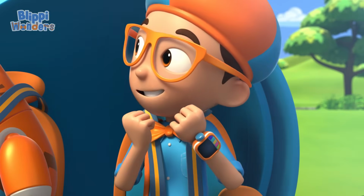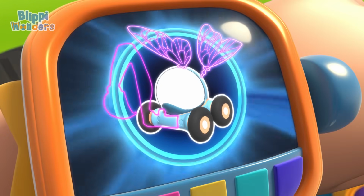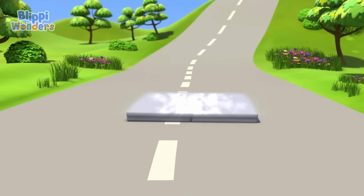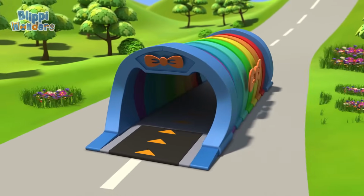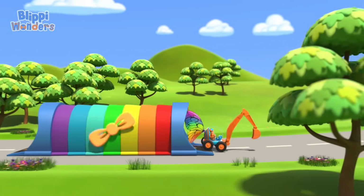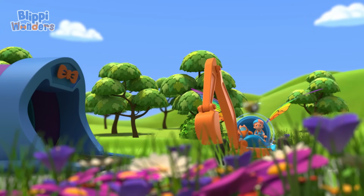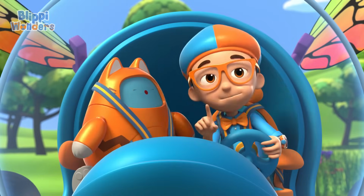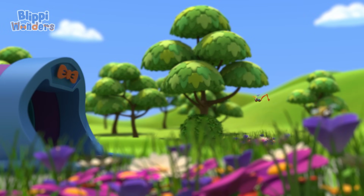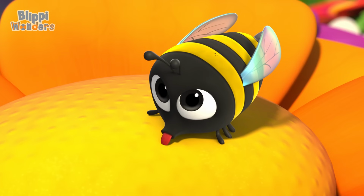Yes, let's go into the beehive. I'm gonna need wings and the excavator arm. Wings, excavator arm, confirmed. Activate Blippi Station. The Blippi-mobile is ready for adventure. Now, we just need to make like a bee and be tinier. Shrinking down. You're right, Tabs. The bee's tongue is in the flower.